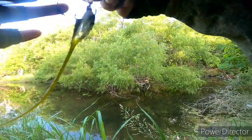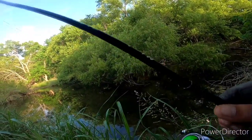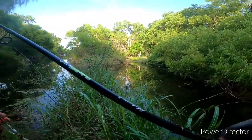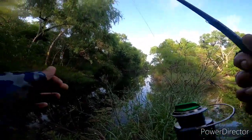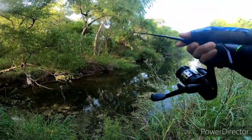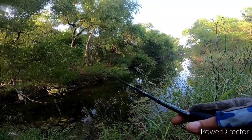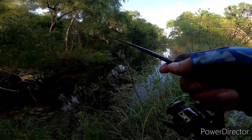Okay. So, I don't want to say it out loud, but I just found a nice bass. Oh, it's two of them. As soon as my bait hit the water, they took... Oh, look, they're back.